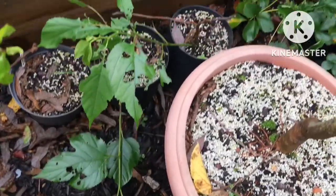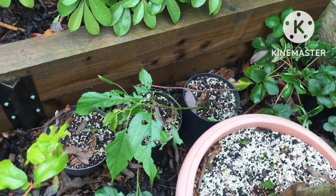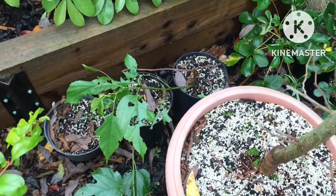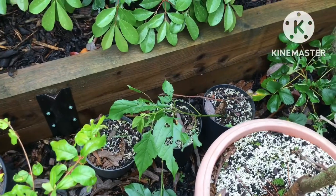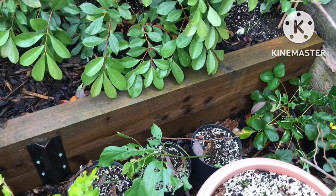Just got a couple of things to look at here. 2 of my Pakistan white mulberries, I think it's King White, have recovered from the problems I had earlier in the year, so I think I've got to try and keep these sheltered over winter so they don't get frosted in the spring.